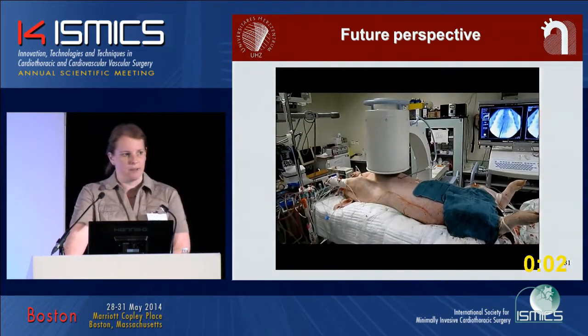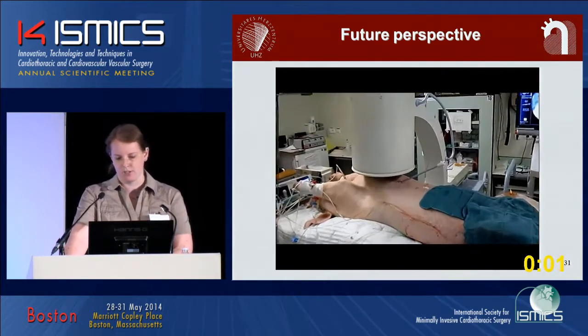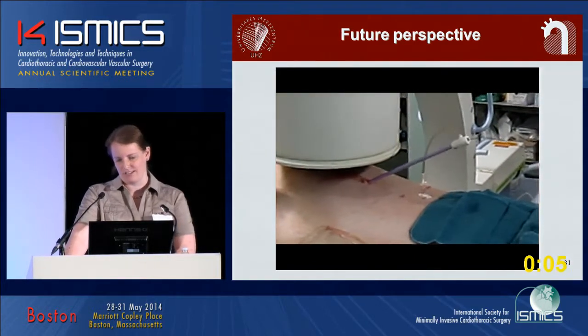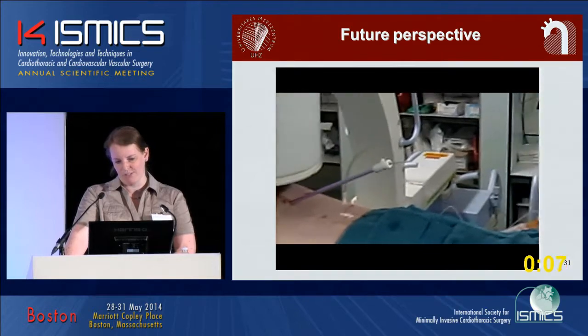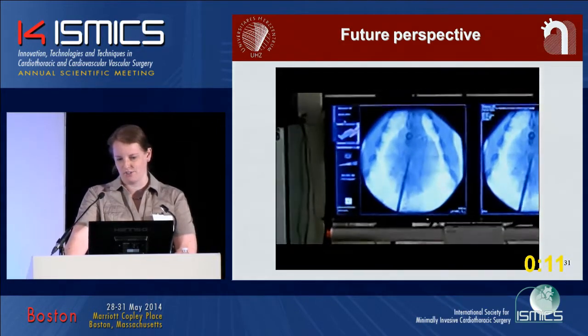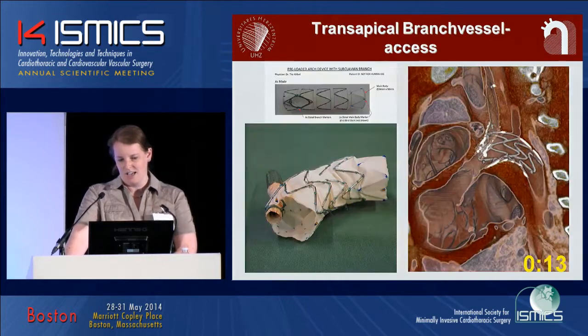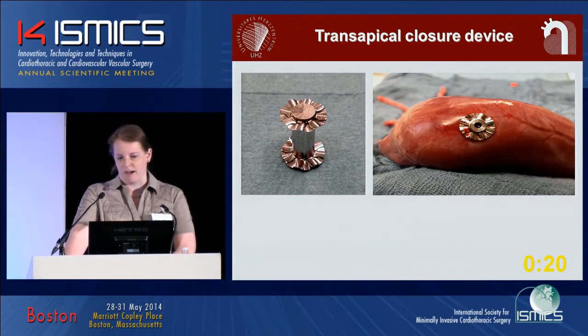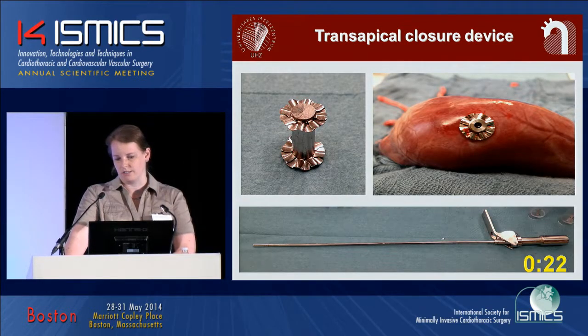Actually, we performed a percutaneous transapical approach in a pig model for delivery of a fenestrated aortic arch stent graft, which could be successfully performed. Here you see the sheath right through the heart. And this is our branched arch device designed for our pigs. And after sheath retraction, we can use a special design closure device.